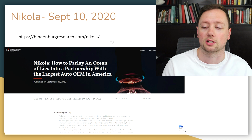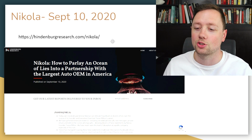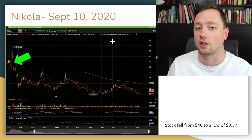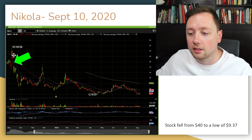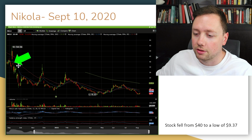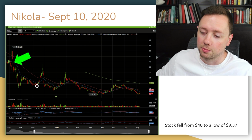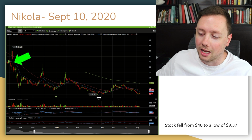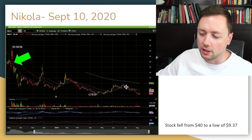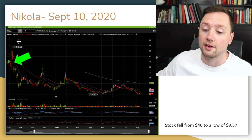They were rolling a truck down the hill. It was not powered under its own power, and there were some major issues that this report brought to light, and the impact that it had on Nikola stock was actually pretty tremendous. So Nikola actually hit a high of $54, and then the report came out right around this $40 mark, and as you can see, after that report, the stock took a pretty big tumble, going all the way down to $9.37. It actually had a pretty good recovery, going back up to $20, and then it did come back down to $10, currently trading at $10.40 right now.